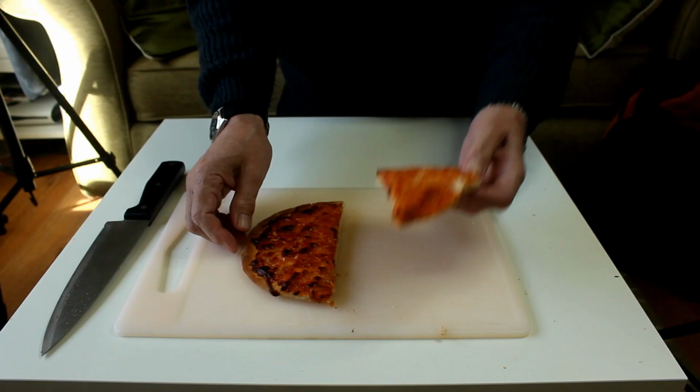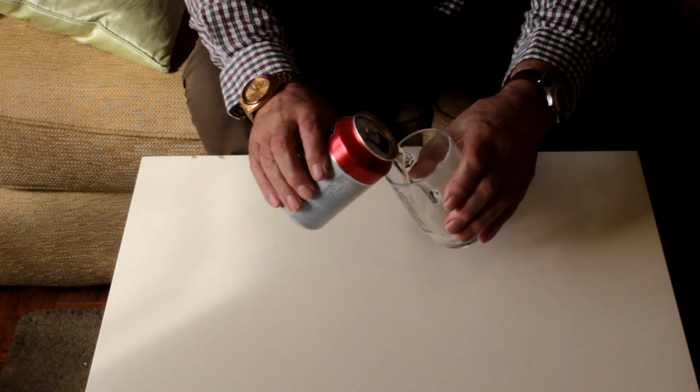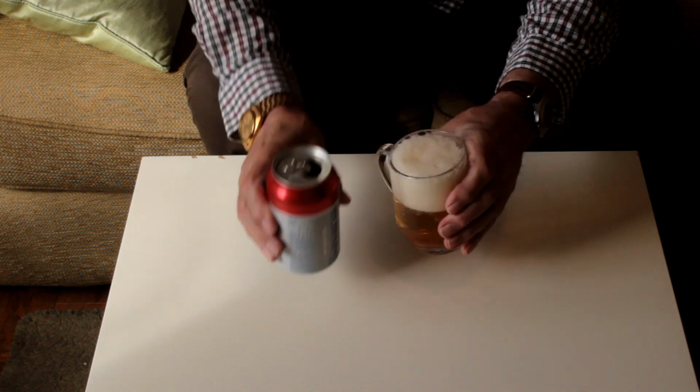I am holding half a pizza. I will pour the beer into the mug. I am pouring the beer into the mug. I am continuing to pour the beer into the mug. I have poured the beer into the mug.